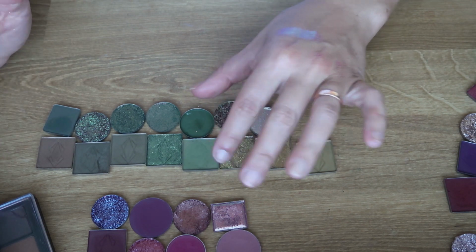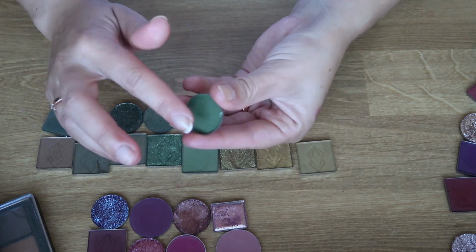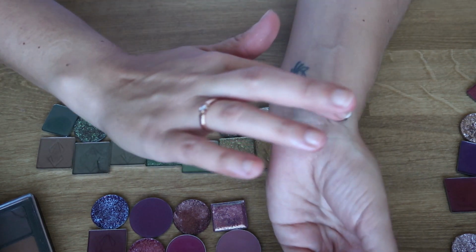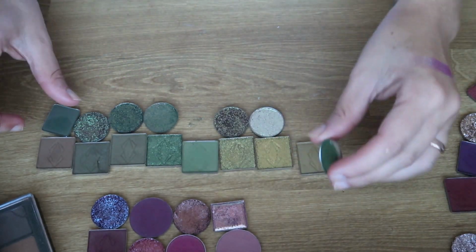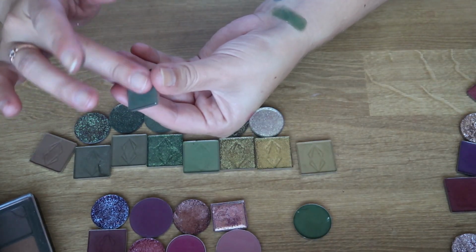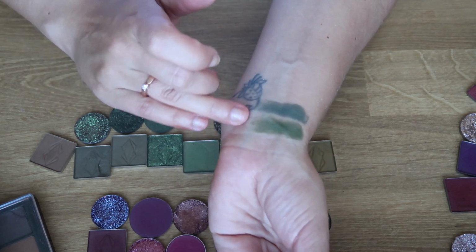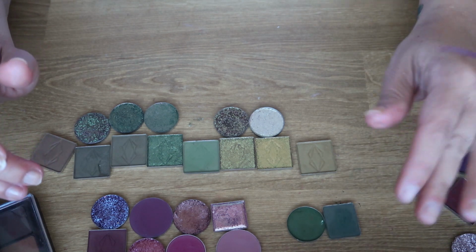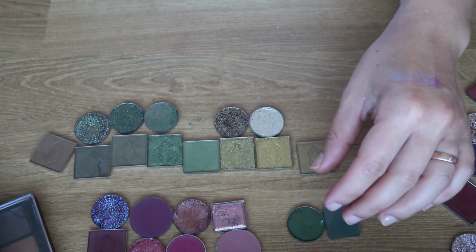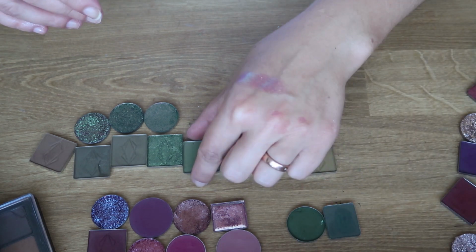Definitely, as I said, thinking of maybe a little bit more cool toned greens or more neutral greens. This is Eucalyptus from the Earthy palette. Love that. This is the green from the dark mattes. Also love that. Not sure I need both. Whoa, I can't avoid breaking these shadows in the process. I think I'm gonna see which direction I want to go here.